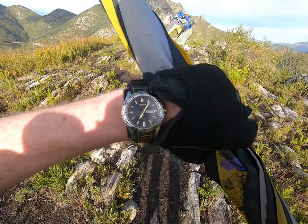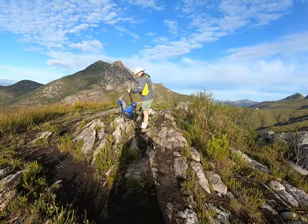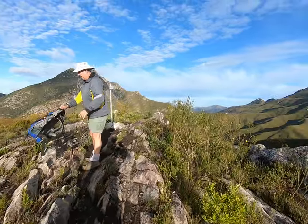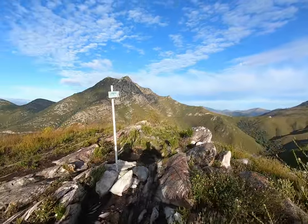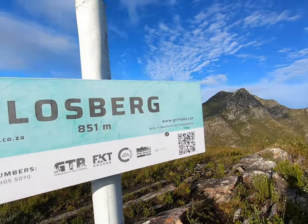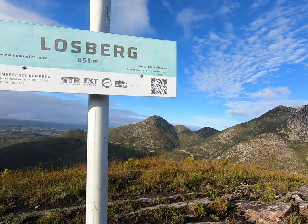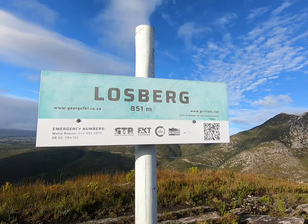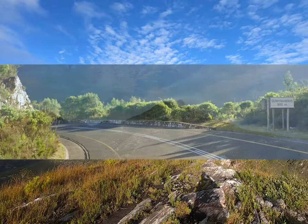Just past 7, 6 past 7 on my watch, which means 1 past 7 in real time. And here we are, an hour and a half later about. Good morning Losberg, 8:51. This is just 51 meters above the pass, because the pass is about 800 meters at its highest point.